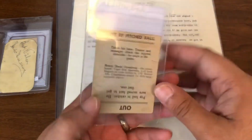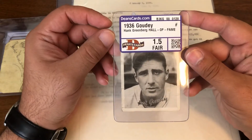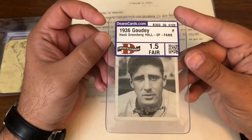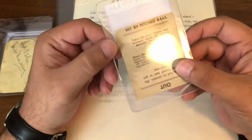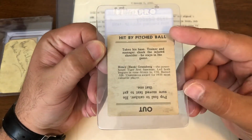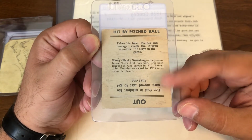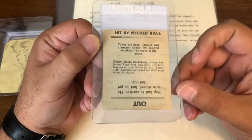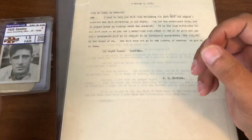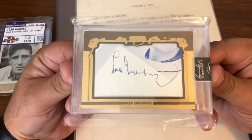Next up from Dean's Cards is a 1936 Goudey. It is beat up, but the most important thing is the back that I don't have yet. But I do now, and I have to go send this out to get graded. It's not going to be high grade, but at least get it slabbed. And I'm going to let this card sink in for a little bit.